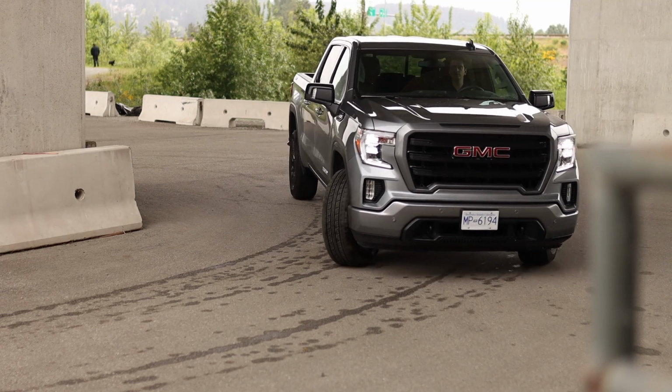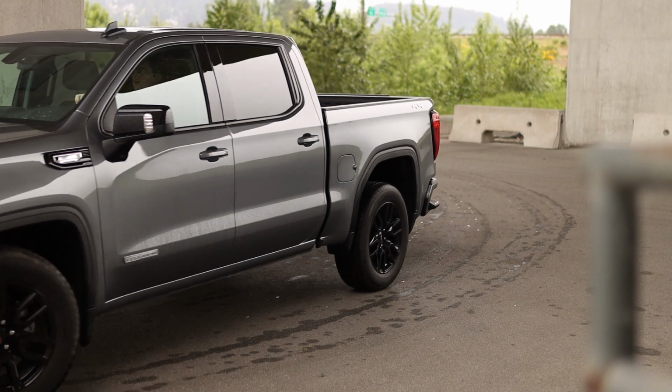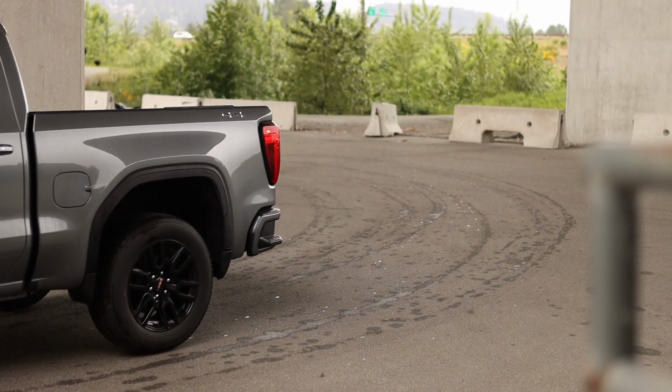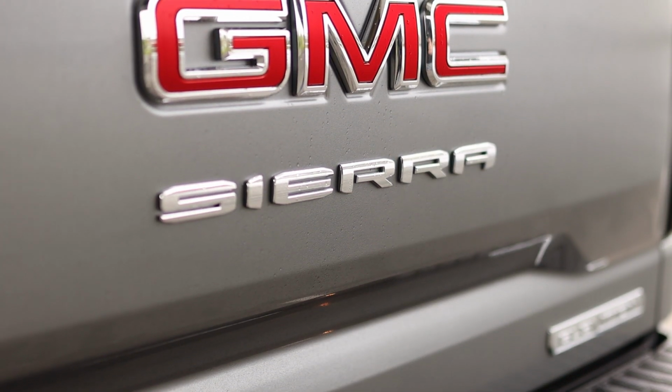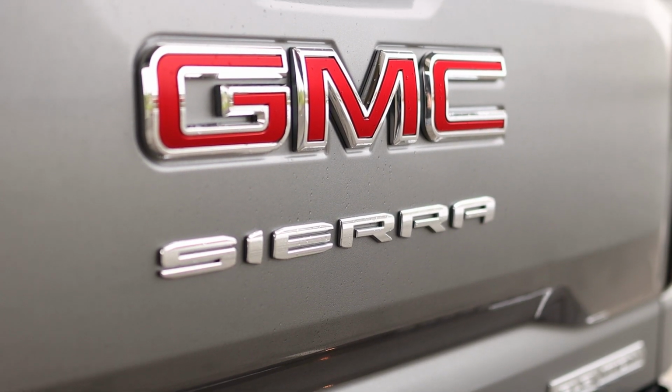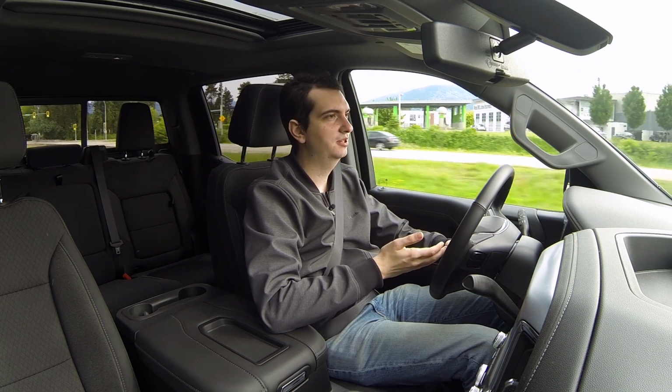Mated to the engine is a 10-speed automatic transmission that was actually co-developed with Ford. But the part that wasn't co-developed was the programming. In the GM vehicles, shifting between the gears is actually much smoother than in the Ford vehicles. Honestly, I cannot complain about this 10-speed automatic.